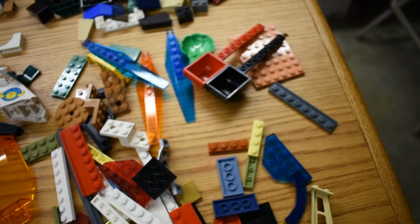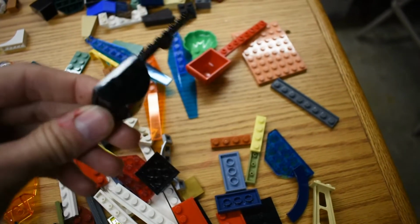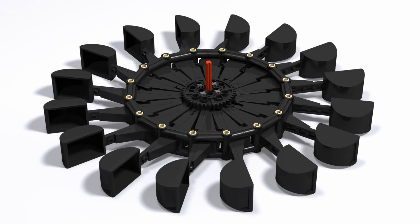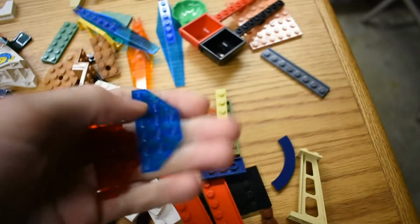Recently I was experimenting with a water wheel build, and I need 16 of these to actually build that physically. So it was a digital build. I'm not going to go out and buy 16 of these on Bricklink just so that I can build it, but I am going to keep track of how many I've got, and when I get 16 I might try to put that together. Also some transparent plates.